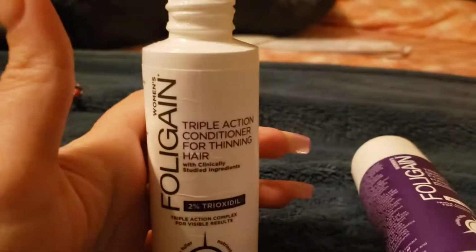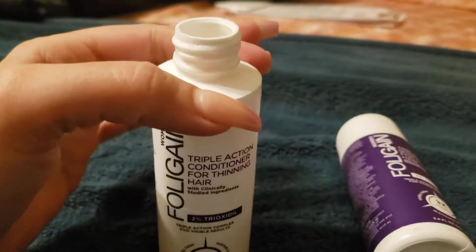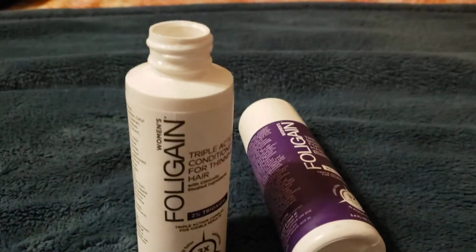Let me take off the cap so you guys have a rough idea technically how much each product holds. Oops, sorry guys. So there you go. Basically, it would be somewhere up till here. And the same applies to that one as well.